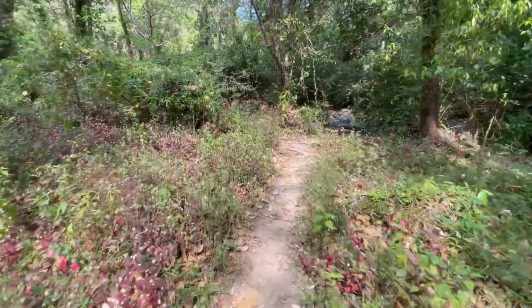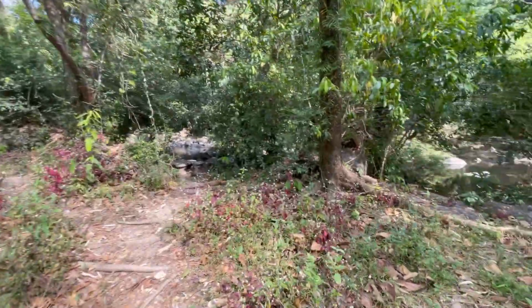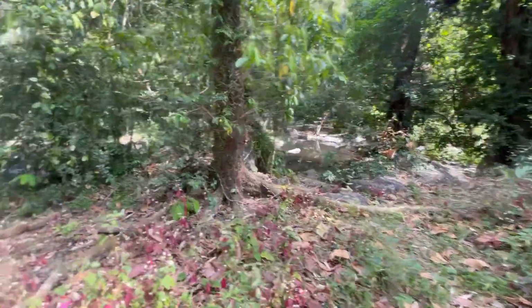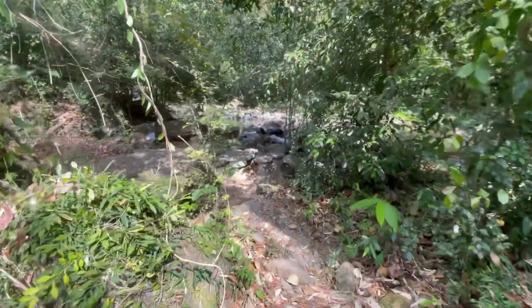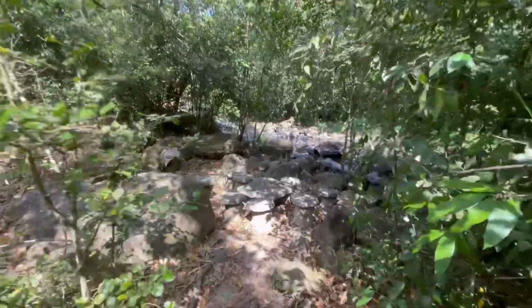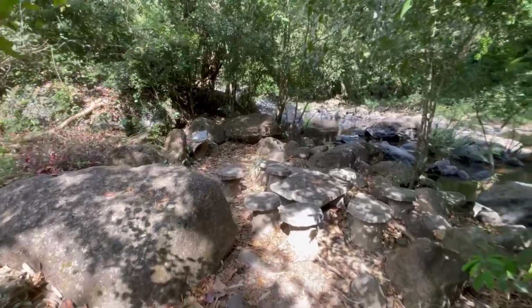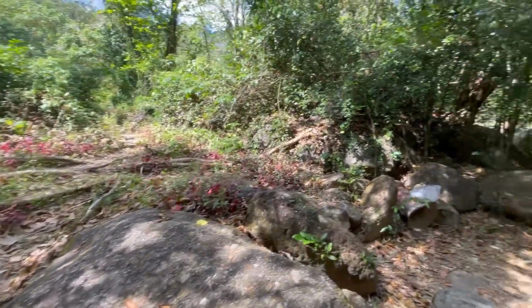Okay, here we're walking up the path. One thing I'm kind of amazed by here is the insect population in Thailand is very, very low, almost non-existent. No mosquitoes, no flies. Don't really see much in the way of crawling insects.